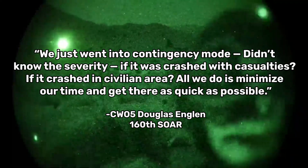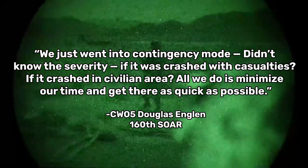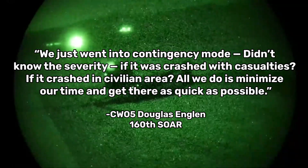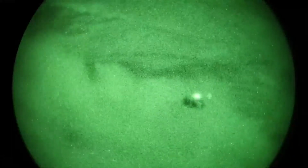"We just went into contingency mode. Didn't know the severity. If it was crashed with casualties, if it crashed in a civilian area, all we do is minimize our time and get there as quick as possible." Within seconds, Chief Warrant Officer Englen and his crew in Chinook 1 were airborne, and they reached the compound just 10 minutes after the call came in.